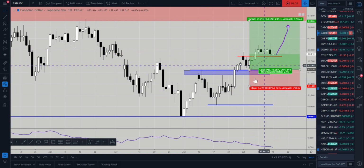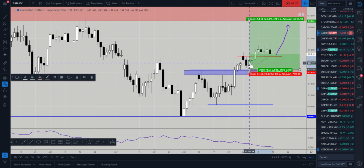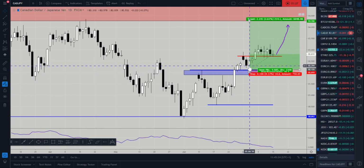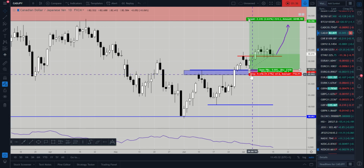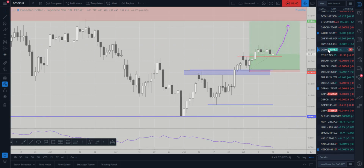If you did want to manage some risk on it, you could move your stop loss up to the open, to the 3rd of July lows, which will reduce your risk massively, okay? Or move your stops to break even on this, not a problem, okay? So something you can do with that.